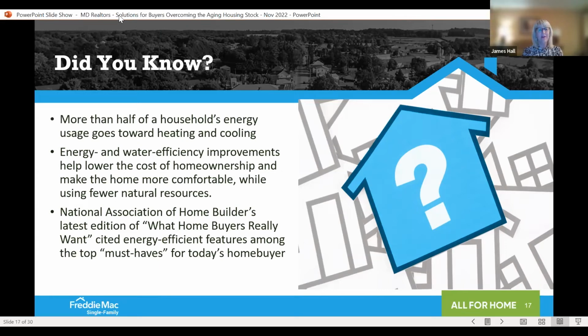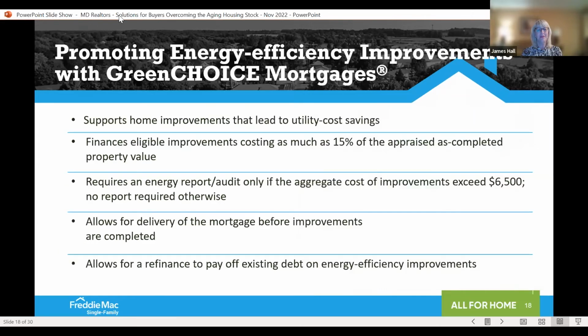So with our Green Choice on the next slide, what this does, again, it is going to help support lower utility costs. This one for Green Choice will allow you to finance up to 15% of the as completed appraised value of the property, okay? You do not have to have an energy report, those HERS reports, unless the cost of improvements are more than $6,500. Now, the only exception to that, if it goes more than the $6,500, is if the borrower is going to be putting in solar panels. Now, if they're solar panels and exceeds the $6,500, they don't have to worry about that energy efficient report. Okay. This also, they can do the closing on the loan, and they can do the repairs after the closing.